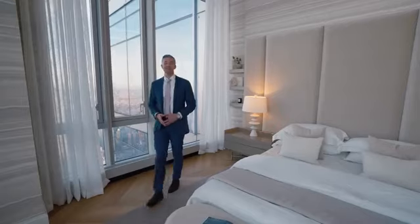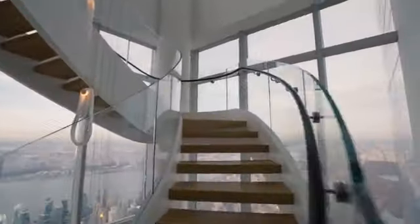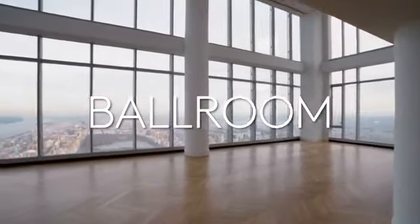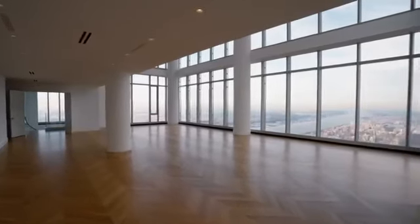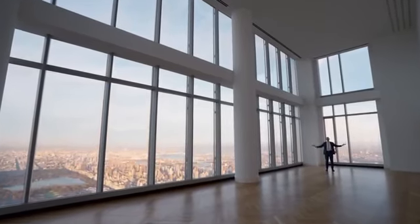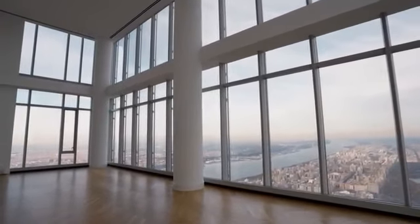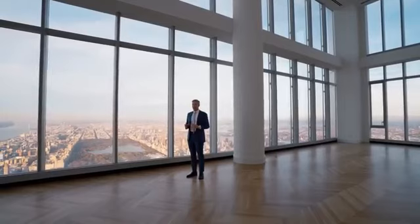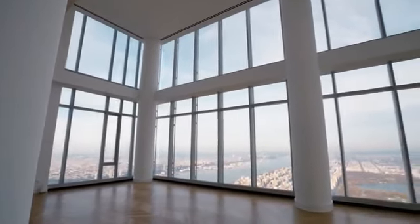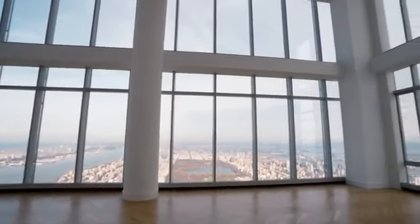All right, now let's go upstairs to the private ballroom. This is the highest private ballroom in the world. There's actually over 12,100 individual pieces of glass in the entire tower. So you could have an event here with 200, 300 people easily. It is that big. Private elevator all the way up.